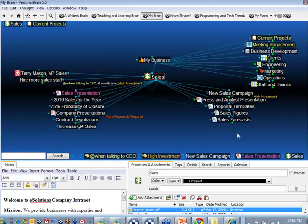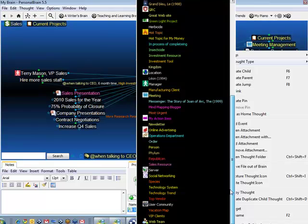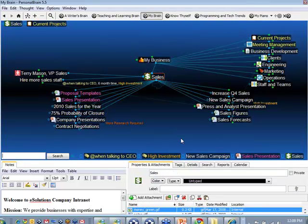The other thing that's a sales resource are the proposal templates. So I'm going to come back to thought types, go to sales resource, and you can see I've got a lot of thought types here, and tag that. So now my sales resources are all appearing there. And that's the other thing, you can start to organize by type.